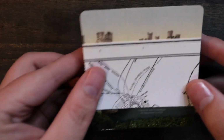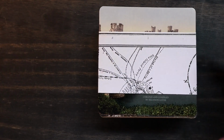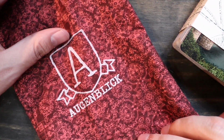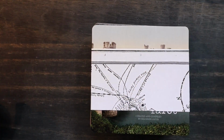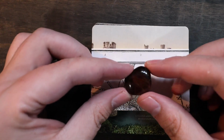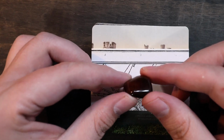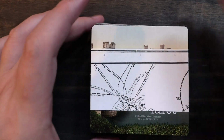So let's take a look at the tarot deck. It doesn't come in a tuck box or anything. It actually comes in a handmade tarot bag, created by the creator, which is really lovely. It comes with a little band around it, and you also get a nice little tumbled stone. She included a piece of red tiger's eye in my deck, which I absolutely love.